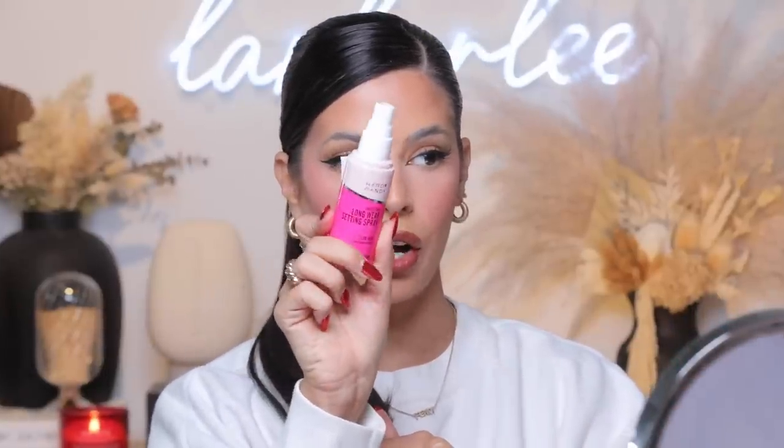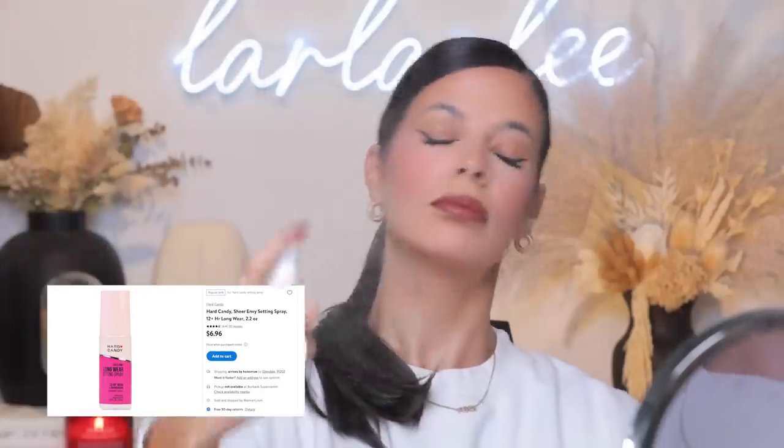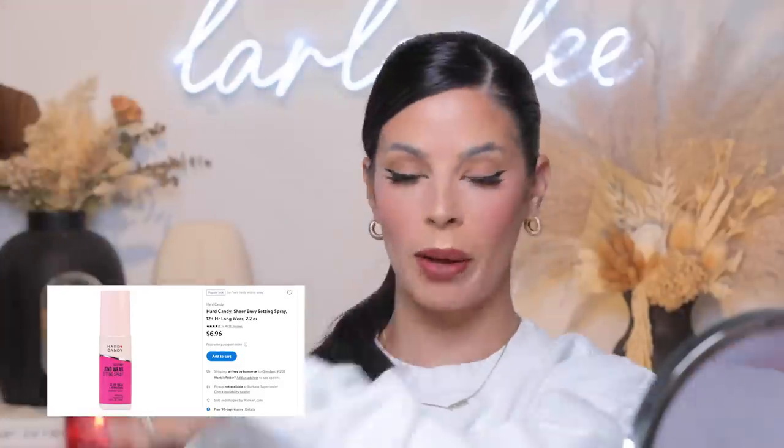And to finish, we're gonna add some long lasting setting spray. This is the long wear setting spray from Hard Candy. Oh, that mister. And this smells so good. It says 12 hour wear with cucumber extract. This smells divine. Do you guys see my real lashes falling though?